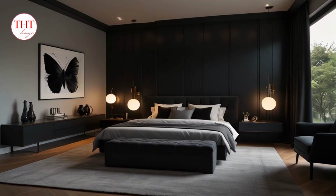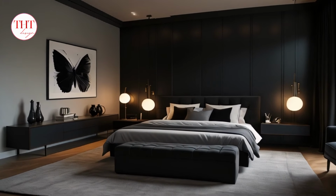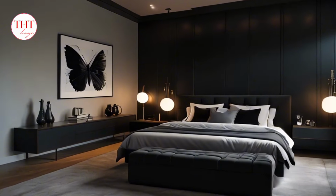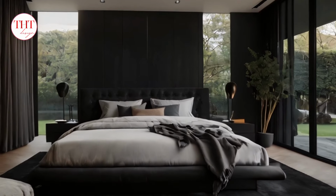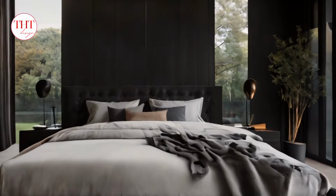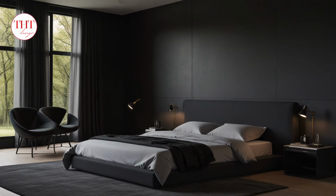Metallic accents. A touch of metal adds a hint of glamour and reflects light, helping to brighten the space. Gold or brass accents on lamps, hardware, or artwork create a sophisticated touch. Statement artwork. Black walls provide a perfect canvas for bold and dramatic artwork. Choose modern pieces with pops of color or interesting textures to add a focal point and personality to the space.